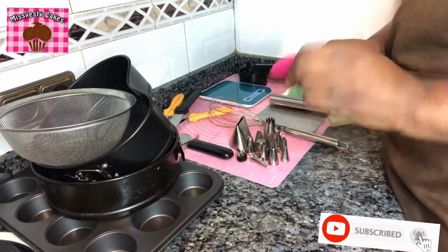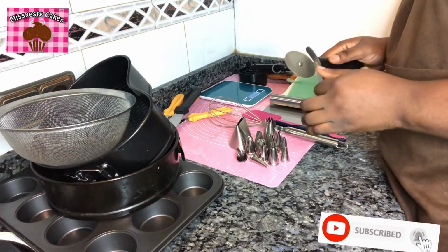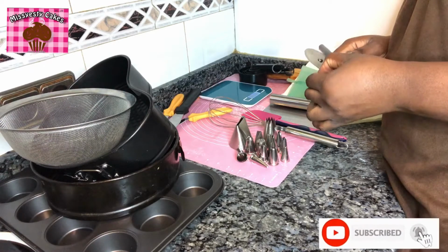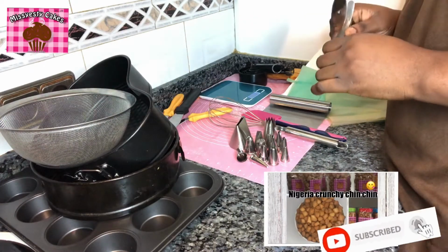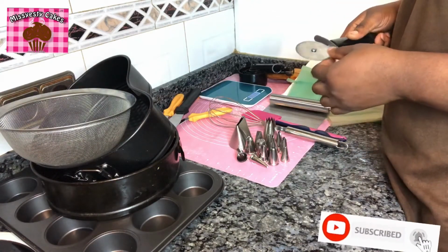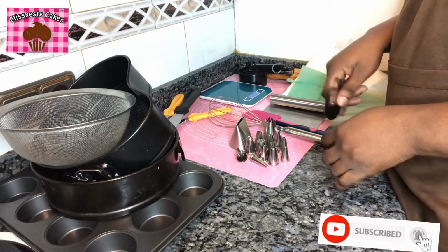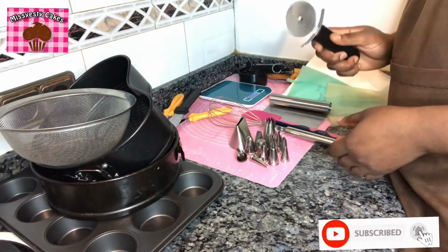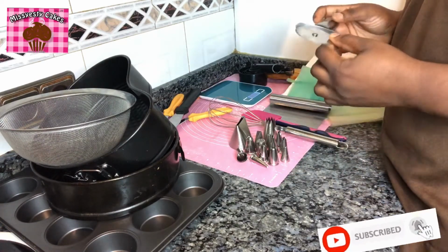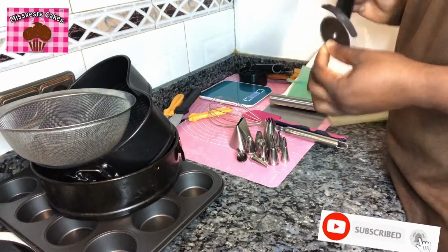And the last one is a pizza cutter. A pizza cutter does a very fast job. If you watch how I made Nigerian chin chin, you see how I use it to cut very fast. I remember back then in Nigeria, people used a knife to cut out the chin chin dough. This one will do a very fast job. And when you want to cut out and shape your fondant, or cut out any dough or fondant, this one will help a lot.